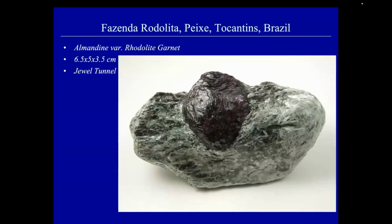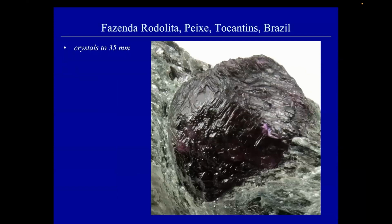Jewel Tunnel resurrected an older find of rhodolite garnet from the Fazenda Rodolita, which translates as the rhodolite farm. This is a 6.5 centimeter specimen with nicely developed translucent purple-red rhodolite garnets, or almandine variety rhodolite. Here's a close-up of a 35 millimeter crystal, and you can see it on some of the thin edges. You get a better sense of the transparency of the rhodolite.